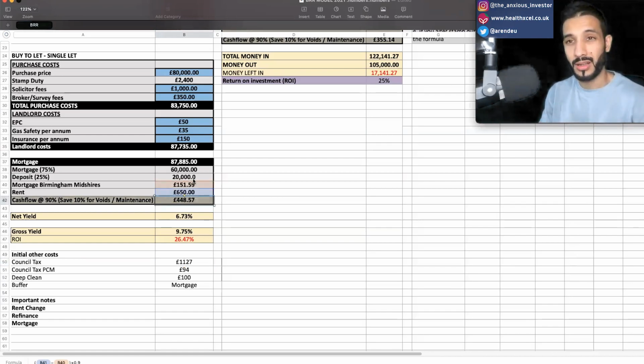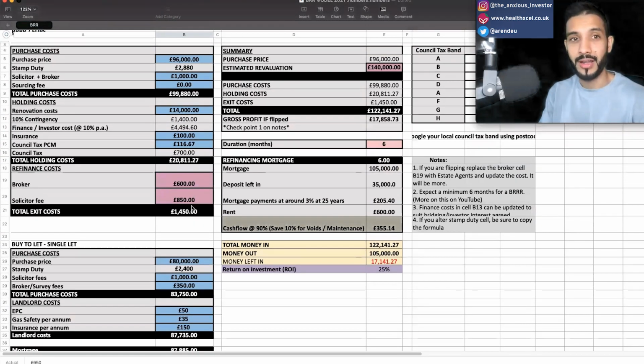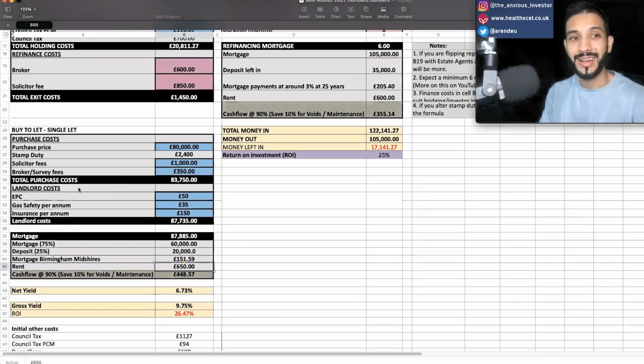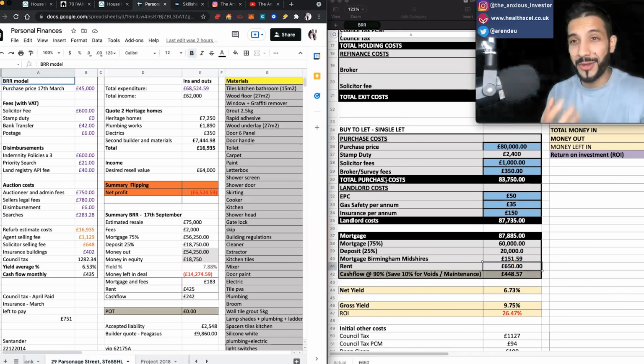Now, when it comes to just literally populating this, I'm just literally throwing the numbers in and it kind of calculates itself. This is also the same one I know many of you have got, which obviously works with the BRRs and flips as well. But just for a buy to let, these are essentially the main costs that you're going to be having. And that, my friends, is pretty much that. It's a very quick video.